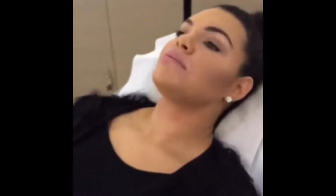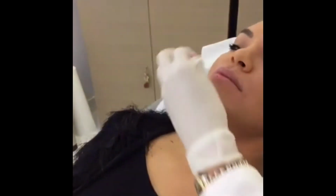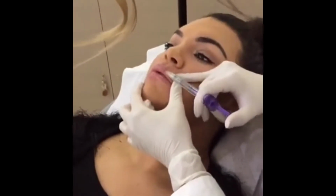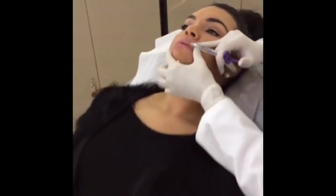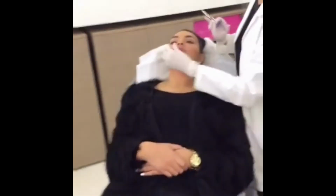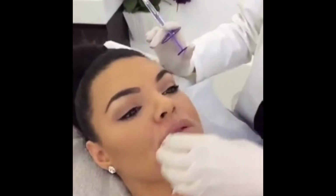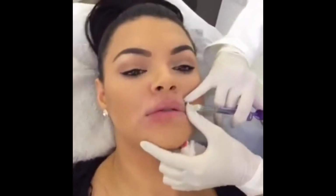And how long will it be until you notice a difference? Will it be straight away? Deep breath for me. Yeah, so she'll see an instant improvement straight away. Then she's likely to get some bruising, small risk, and some swelling. Deep breath for me.